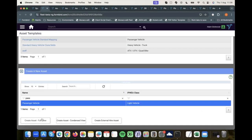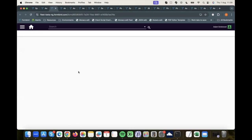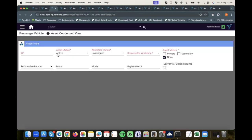The next button across, the condensed view, creates an asset just like the external hire asset with a cut down view, but it's not an external hire asset. It's just a standard asset. But what it does do is it groups all of the mandatory fields into one space. So if you just need to create an asset really quickly, it's faster to create it just with the mandatory fields there.